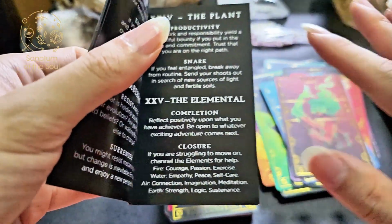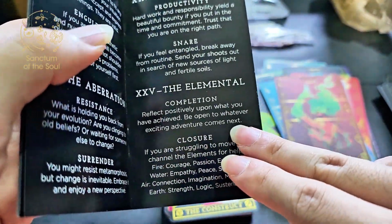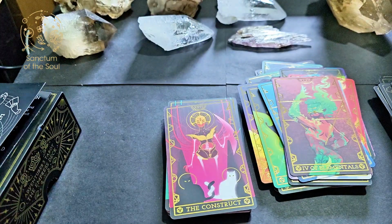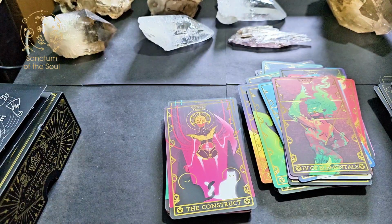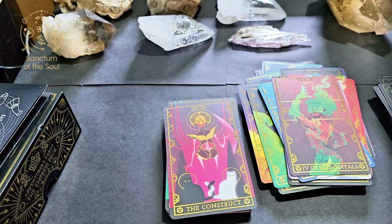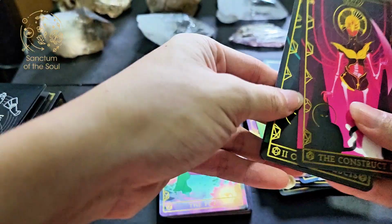So this is where I feel that the guidebook kind of falls short. We have to reflect positively upon what you have achieved, be open, blah. To me, I don't really agree with that. To me, it's more of a contextual thing, where: what is it that you are concerned with in this, or what's the overarching energy through it? Is it a monetary concern that might be an elemental earth, or is it an emotional thing, or is it like a passion thing? So all of that really gives quite a bit of context if you chance upon it.